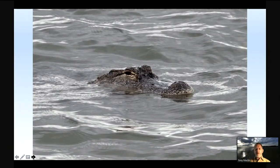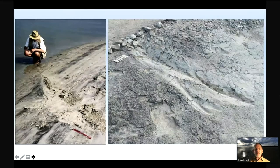To lift your spirits. So tracks can help you then with interpreting behavior you may not actually observe. We had been seeing these tracks for years, but that was the first time we'd actually seen alligators in the surf. Now, what's cool is you can actually see then evidence of crocodilians going back in the geologic past where they've done this. That's a picture on the left of me on Sapelo Island, 2001.